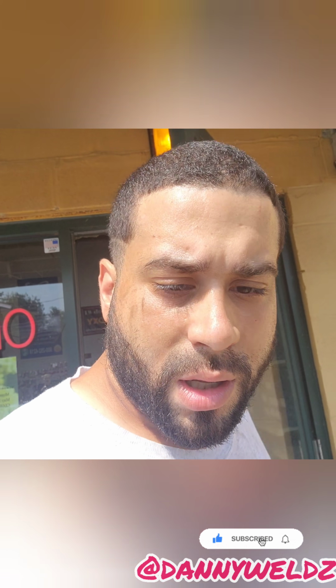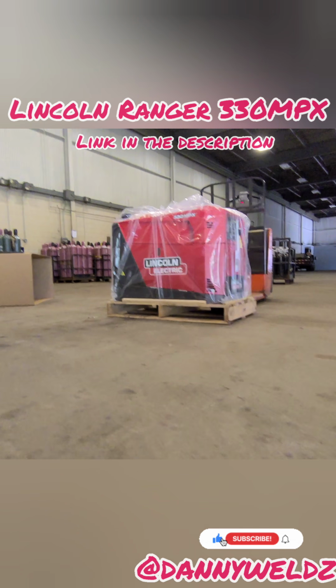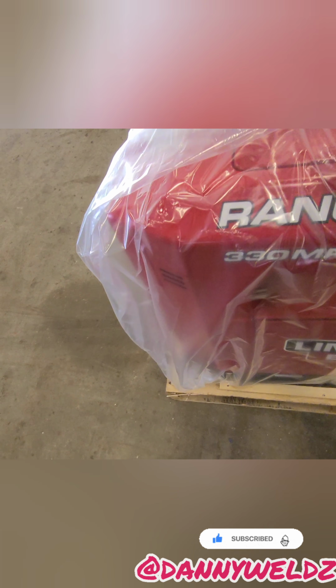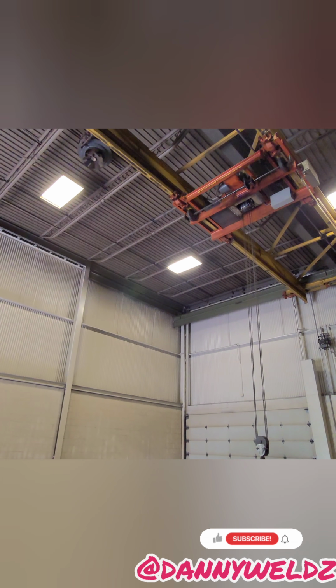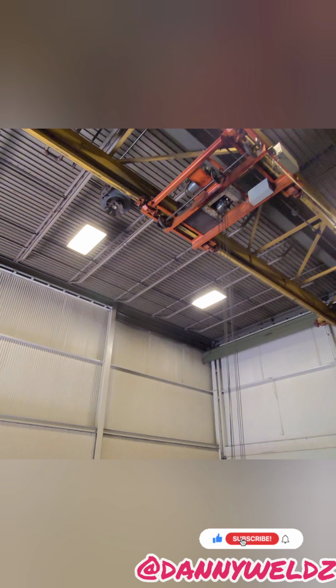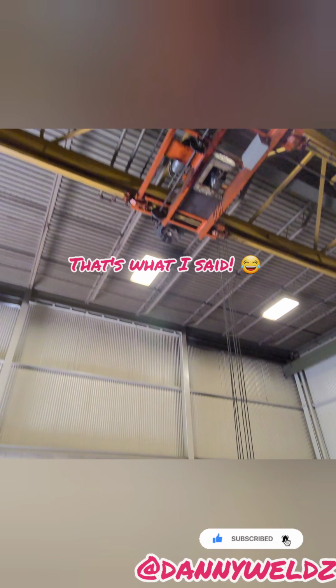Alright, we just got everything paid for and signed for, as you can see. Now we're about to go load it in. Let's go see what this thing looks like. Oh yeah, she's cute. Alright, there it is, the 330 MPX. Hopefully the last welder I'll ever have to buy. Gonna load it onto the Power Stroke with this, what's this, a freaking gantry crane? Gantry. Yeah, that's what it's called.